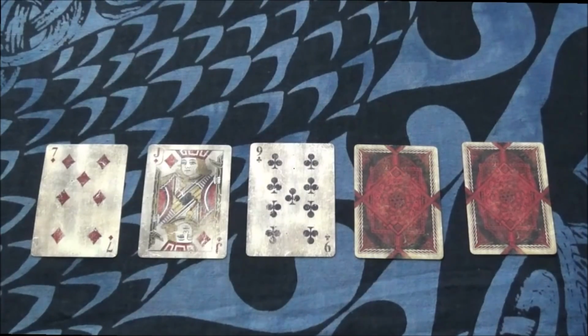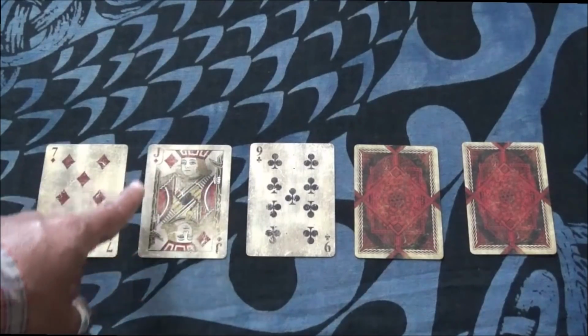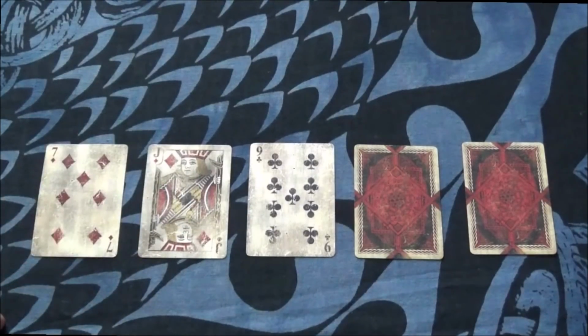And then the last thing I want to talk about here, because I talked about the 9 being about wisdom gained through the higher self, or being connected to the higher self. And then the 7 here is about one's spirituality. Then the Jack of Diamonds can represent a person who is able to connect to the spirit world.